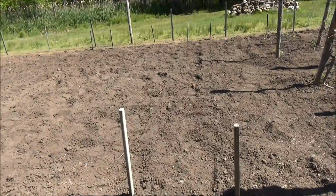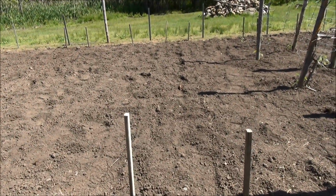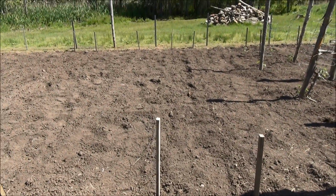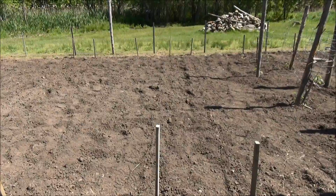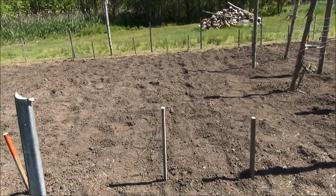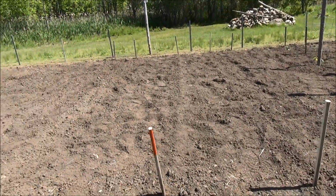Then I've got 2 rows of Detroit Red Top beets. These are a really sweet beet. I like the fact that you can cut the tops off them and process them with a blanching and then freeze them, and it's better than spinach, especially if you're making lasagnas and that kind of thing. So I planted 2 rows because I'm hoping to get some tops.